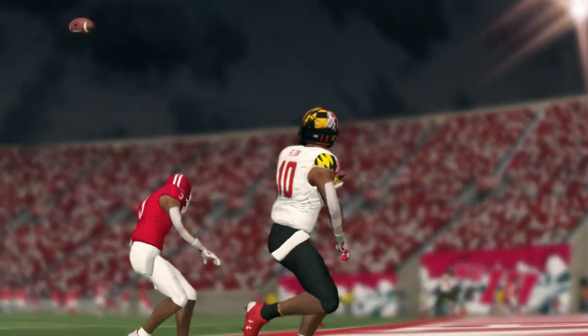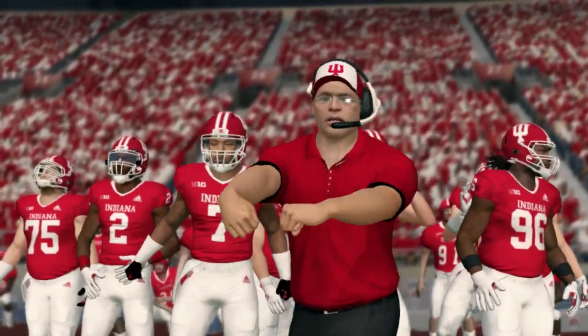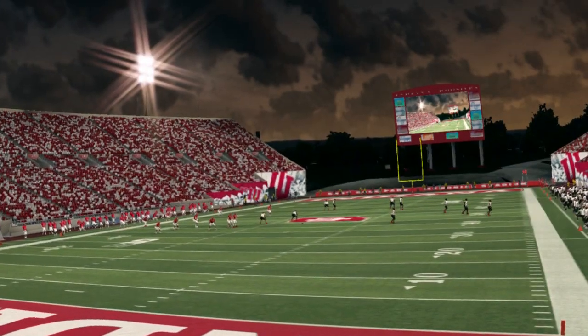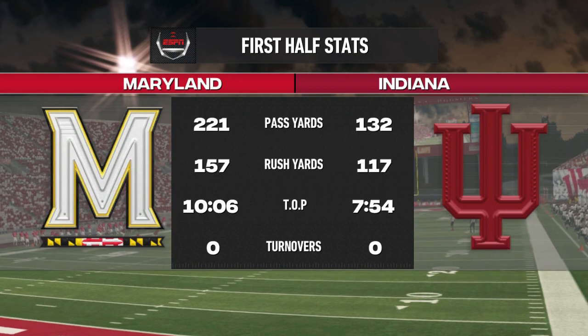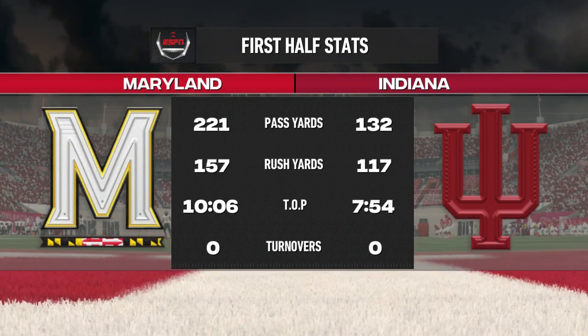I tell you what, when you put on a clinic like that, I guess you can. You can start thinking like that. Maybe you start thinking about getting a head coaching job as well. Everything that you wanted to do on offense was executed flawlessly. There's got to be some way to stop themselves in the second half, because right now it didn't look like anybody could stop these offenses.